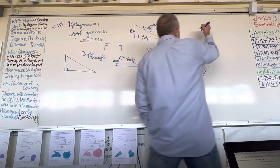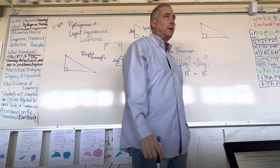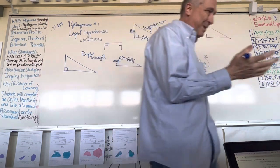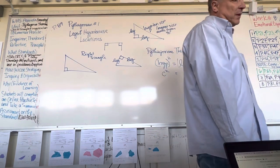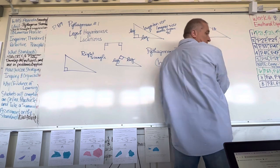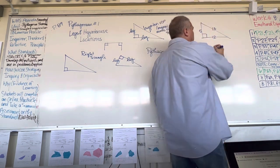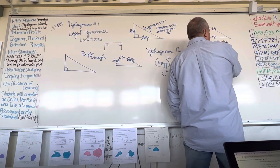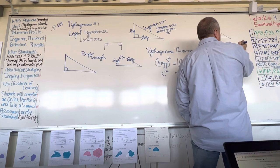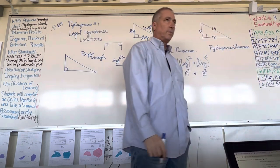Let's start with a first example. Here's a right triangle. All your triangles are going to be right. They'll all have 90 degrees in them. There won't be any that aren't right. You with me? Okay, so if this is 13, and this is 5, and this is 12, help me write the Pythagorean theorem for this. I can't write the whole thing, so long. Pythagorean theorem. Help me write it.